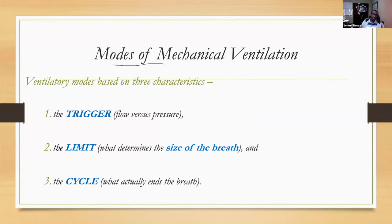So when we think of the modes of medical ventilation, the modes are dependent on what triggers the ventilation, which means what starts it. It could be flow or pressure. When the flow drops below a certain level, the ventilator would start the flow or the breath. Or if the pressure drops below a certain level. And the other thing is the limit, which is what determines the size of the breath.